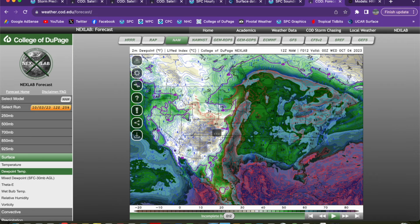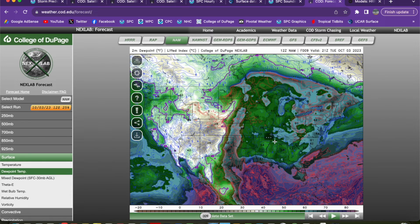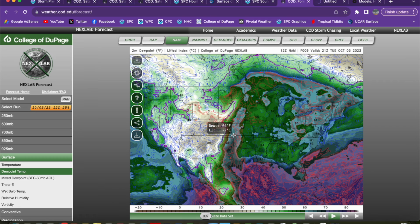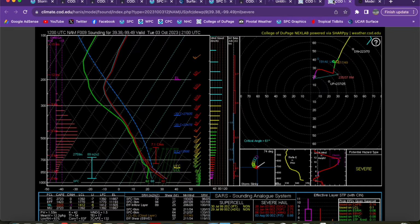All right, let's take a look at some soundings here. We'll take some at 21Z, and then we'll go to 0Z. So let's take one here from northwest Kansas. We'll take one here from southwest Kansas, kind of the southwest Kansas, Oklahoma panhandle border. And then we'll take one from northwest Texas, southeast Texas panhandle. So this is farther to the north, a little bit of convective contamination here, but overall gives us a decent look at the profile.